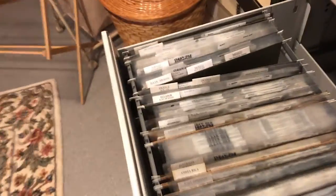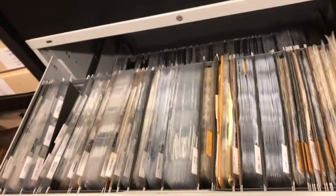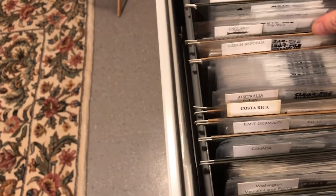So this is the storage area for my slide archive, these two cabinets. And there used to be like 6 or 8 of these cabinets. I'm now down to 2. I did a big purge a few years ago. And this is what it looks like now. And now I'm going to digitize all these and go through the process of how I do that.